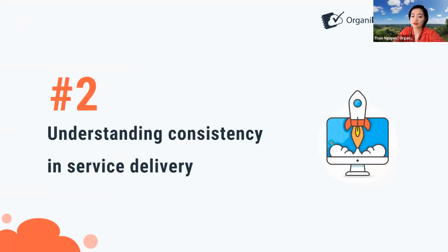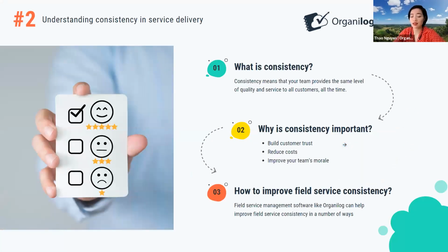So in the first part, we've discussed some of the most common pain points of field service management, such as scheduling, dispatching, communication, and customer satisfaction. So in this part, we will focus on how to overcome these challenges by achieving consistency in your field service delivery. In this part, we will cover 3 key points. First, what is consistency? Second, why consistency is important, and third, how to improve consistency in field service delivery.